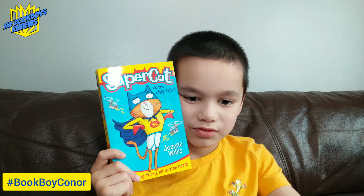My favourite bit is when SuperCat uses his cape to fly down like a parachute. I like this book because it's funny and it's got adventure and it's action. It looks like a big book, but it's got really big words like this. So it's actually quite easy to read.